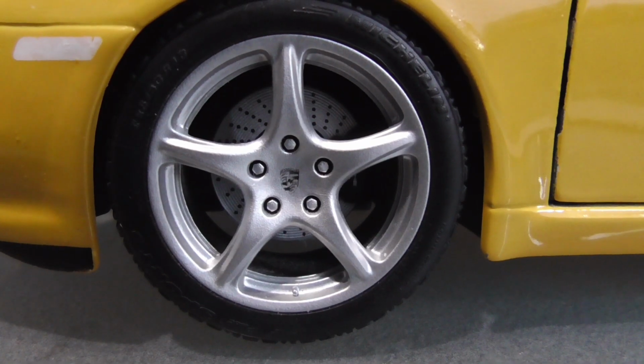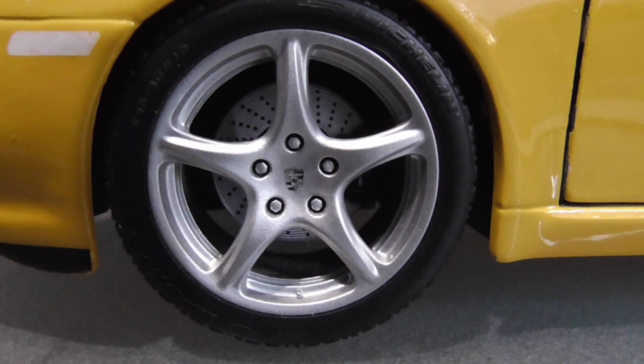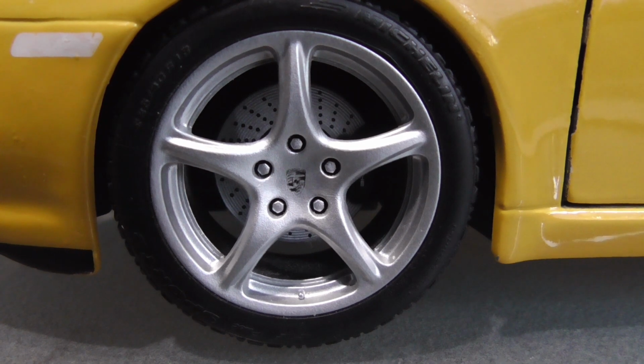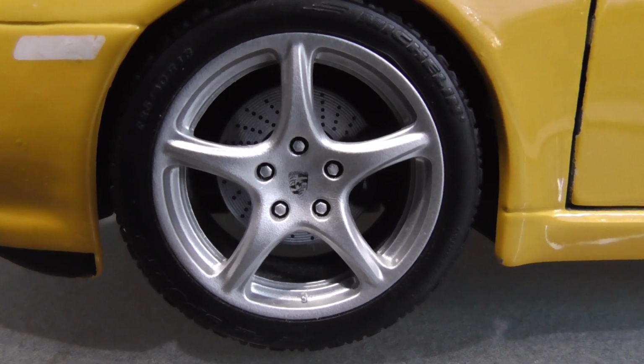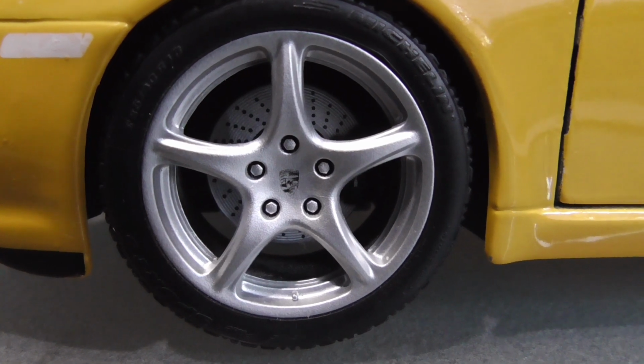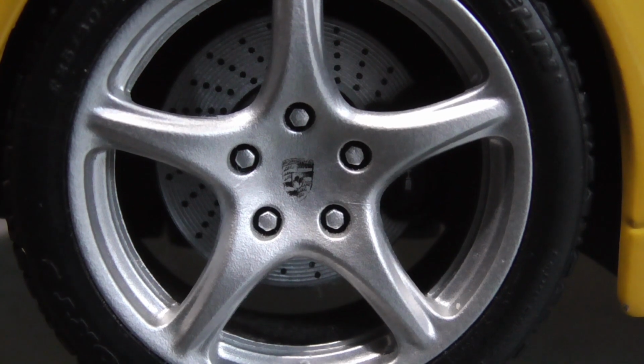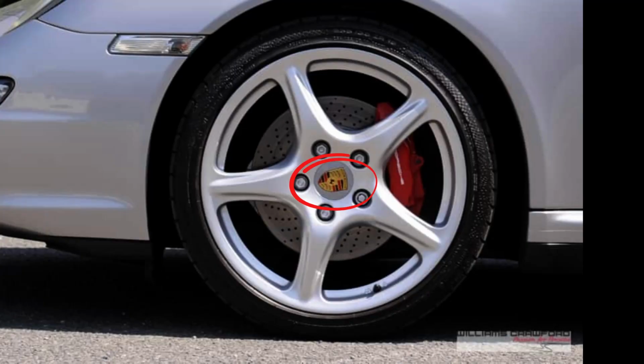By the way, since we're talking about wheels, look at how beautiful they are. They are 19 inches Carrera Classic. They were optional at the time. What is not optional about these wheels is the center logo. As you can see, it's a black logo on a silver background. You could have it colored, but you had to pay for it, which is something stupid in my opinion.